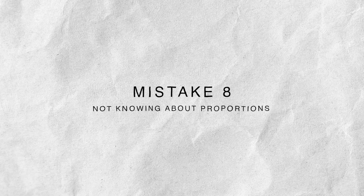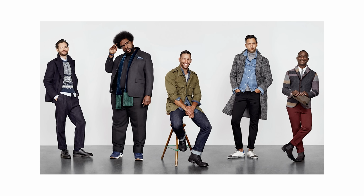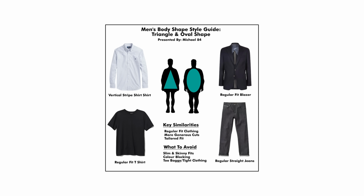Next, I want to talk about proportions. Now, I bet you're sick of the word proportions by now because it's being thrown around all over the place, but there's good reason for that. It's important to pay attention to them. Not understanding your own proportions or the proportions an item of clothing is going to give to your outfit is a recipe for disaster. You need to understand your body shape and what's going to work best for you.